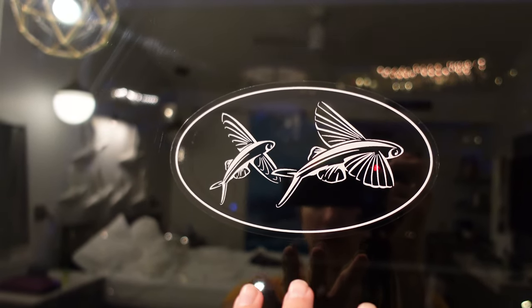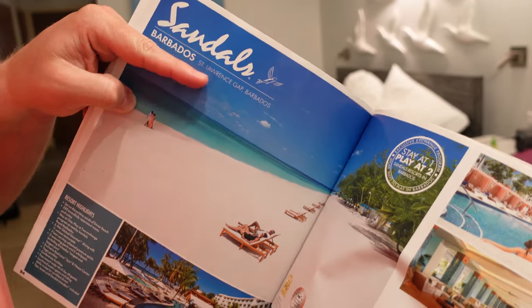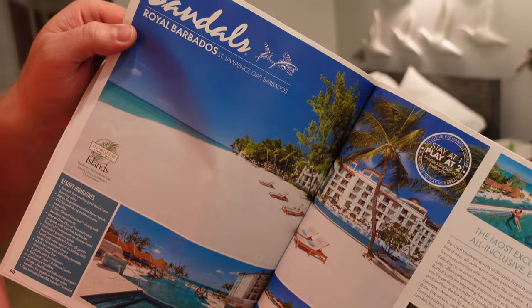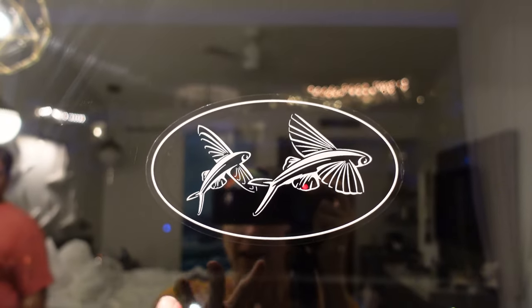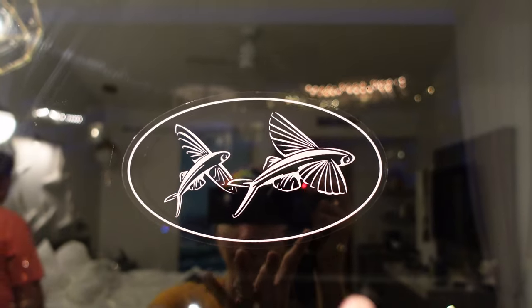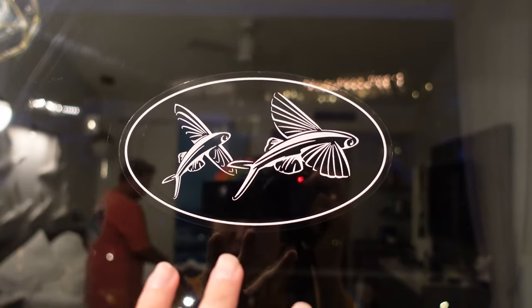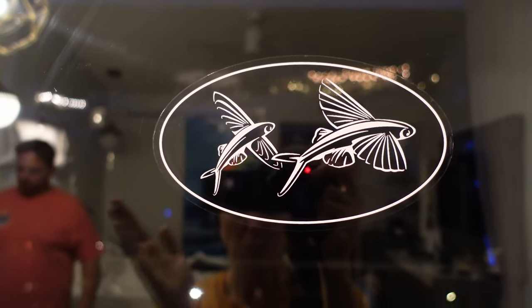Calling fish. Four flying fish. Ah, that would be very appropriate here in Barbados. Oh, you want to know why? This is the symbol for Royal Barbados or Barbados in general. Sandals Barbados has the one flying fish, Sandals Royal Barbados has two. So that's the reason why Royal Barbados and Barbados use the flying fish in their symbol for the resorts: because flying fish are kind of like a thing here. I think they're used a lot in the cuisine. And so, yeah, flying fish and Barbados, they go together.